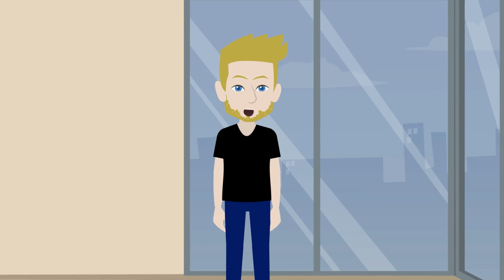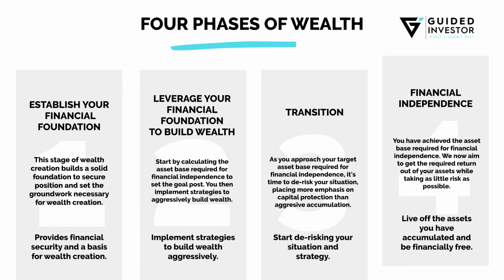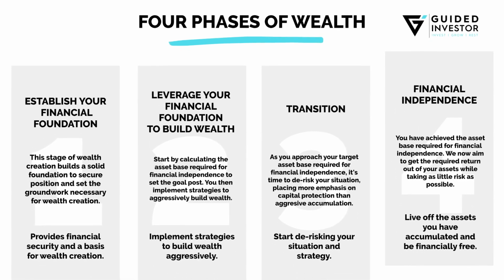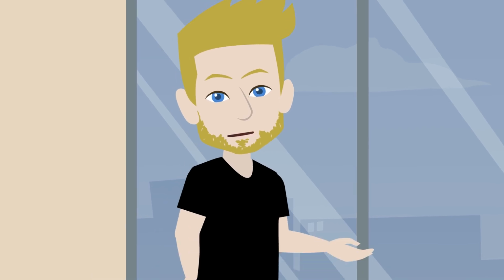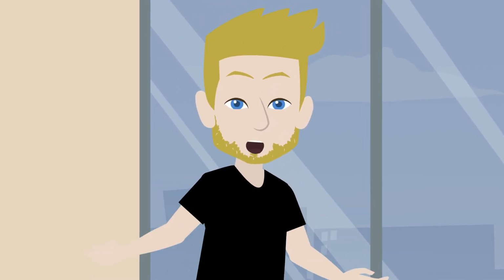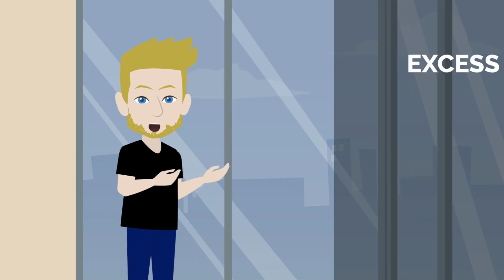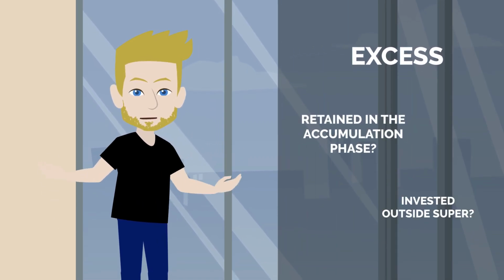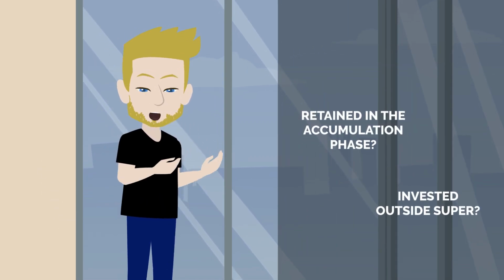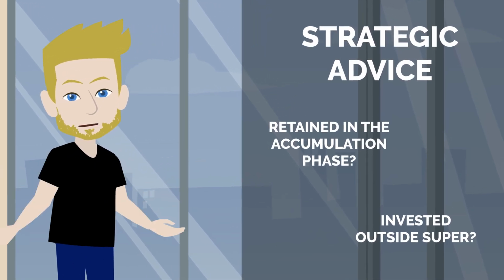The transfer balance cap is most relevant for wealthier retirees in phase 4 of wealth creation. To maximise benefits, it's essential to work within the cap's rules, ensuring that as much as possible is held in a tax-free pension account. For amounts exceeding the transfer balance cap, careful consideration is needed. Should the excess be retained in accumulation phase, where earnings are taxed at 15%, or invested outside of superannuation? Strategic advice tailored to your circumstances is critical in these situations.